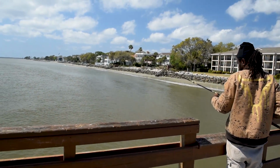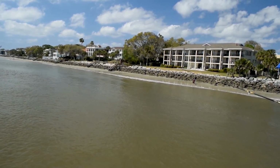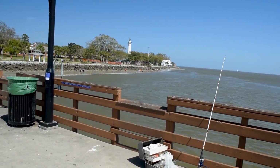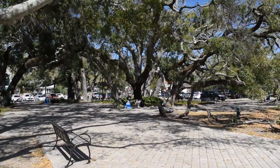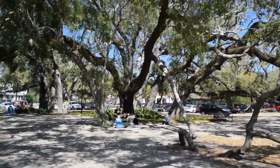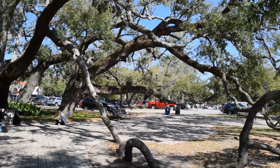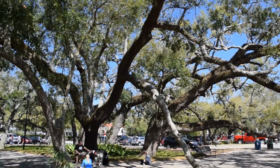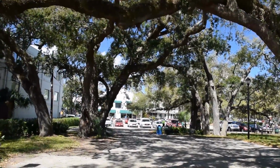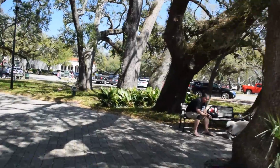So, all right, I'm going to go see if I can find that avenue of oaks. Let's see. Walking back to the car on my way to hopefully find the avenue of the oaks that you see in a lot of postcards and pictures and movies. I can't help but just share the beautiful trees that you see everywhere. Look at that oak tree. Just really, really beautiful. So we'll go see if we can find the avenue of the oaks up ahead somewhere.